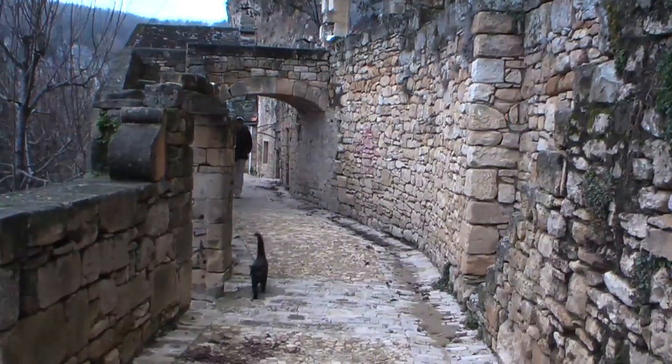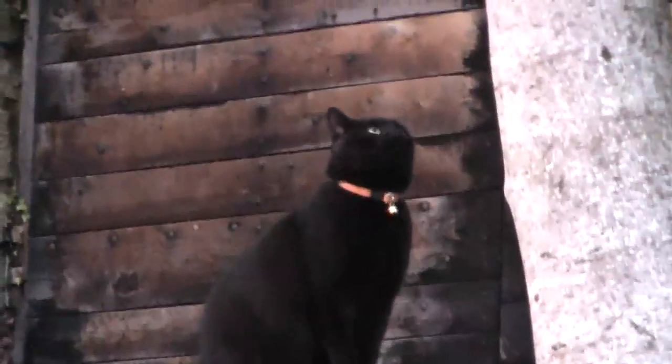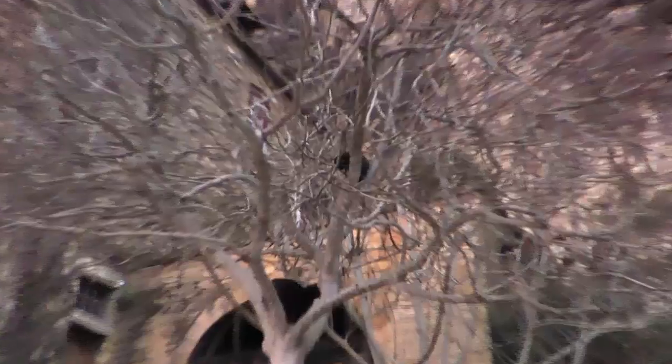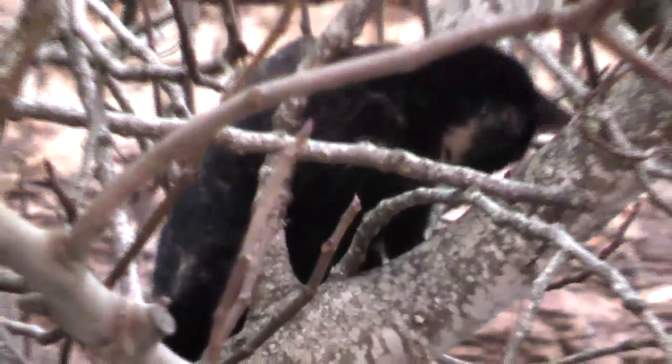Today, it's a charming tourist town and with some cat attractions. We're about to witness some cat theatrics, a bit of a cat opera. Having a bit of a disagreement there in the treetops. These two pals obviously grew up together in this little village.